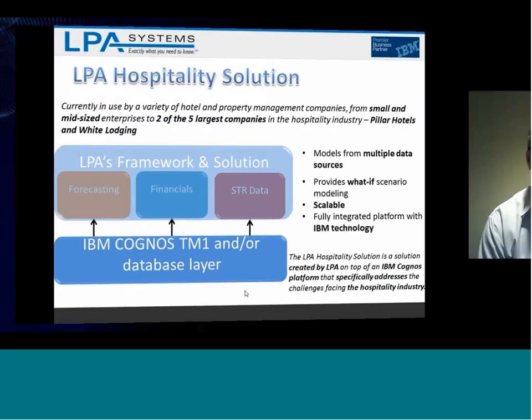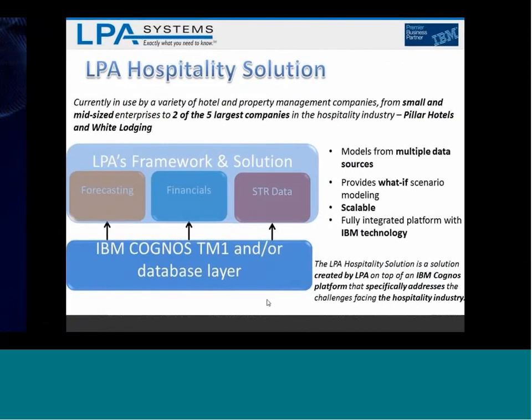So let me talk for a second about what LPA brings to the table in the hospitality solution. We call it a framework as opposed to a product. And what we do, you can see the picture on the bottom left there. The picture is a very simplistic picture, and the concept here is that we go and source all of the data. If you have major national brands like Marriott and Hilton, we'll go grab that data, integrate it into a database layer, into a data warehouse, into a single repository. If you have independents, we'll grab that data as well, and that data may be on a spreadsheet, it may be in some local system. But the idea is we'll pull all that together into a single place.